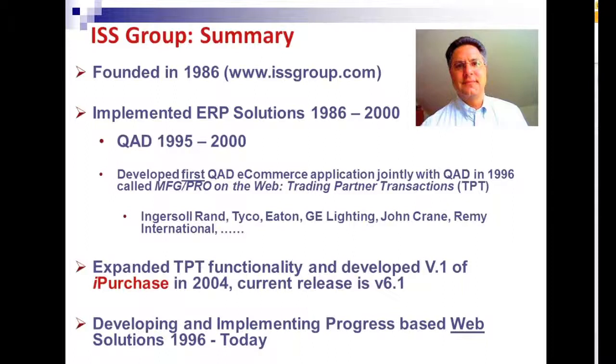In 2004, we were approached by one of the companies, Aspect Medical, a $100 million medical device manufacturer out of Massachusetts, who came to us and said, we'd like you to expand the functionality of the TPT product from the customer side of the supply chain to the buy side of the supply chain. And we developed our first e-commerce, what we called MRO purchasing application, as an extension of our TPT product. So iPurchase, which was originally called MRO Purchasing, was originally developed back in 2004 as part of our TPT e-commerce solution. That was the V1 version. We are currently in version 6.1.